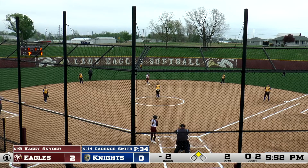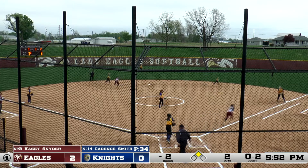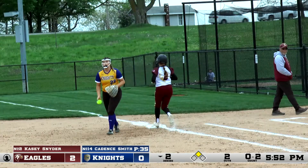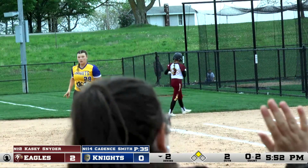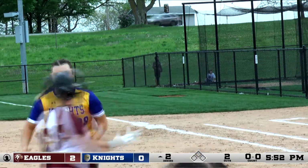And Casey Snyder in danger of being struck out here by number 14, Cadence Smith. And that pitch dropped, third strike. And that is the third out, as that ball was able to get over to the first baseman.